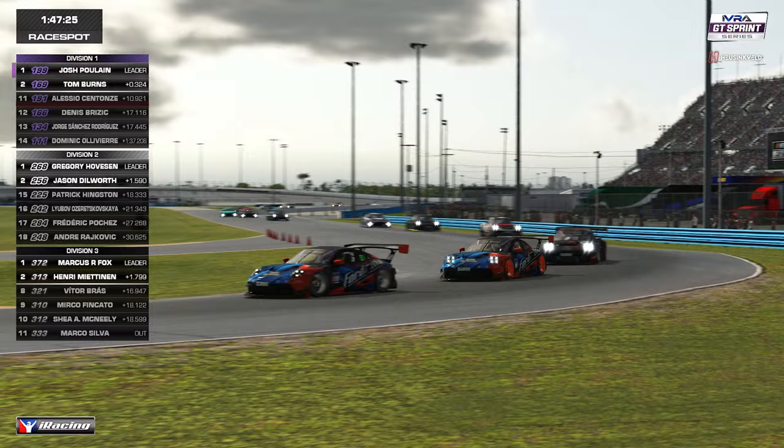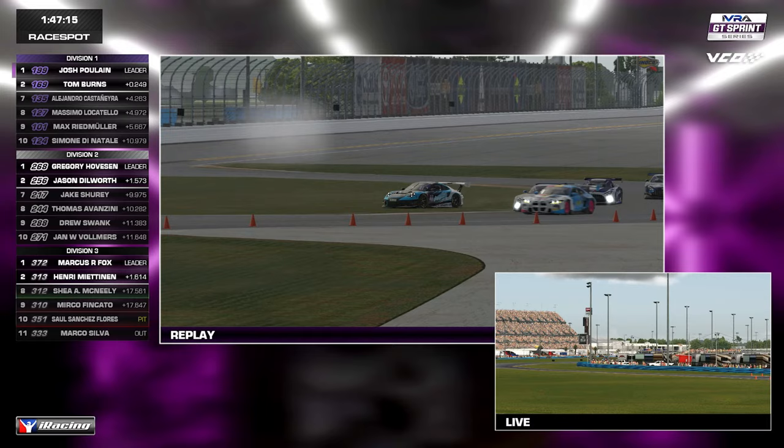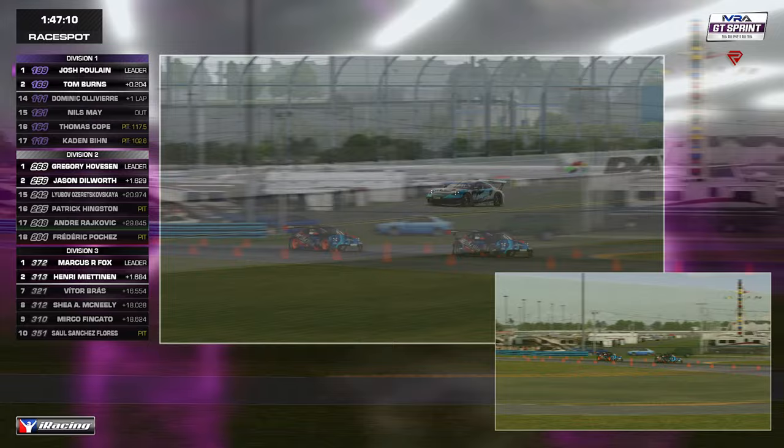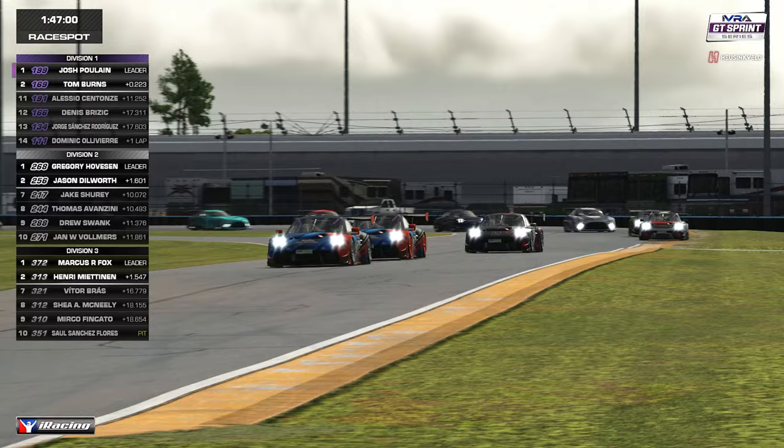What does happen here through the bus stops? Oh, there's a spinner in the pack. Missed by everybody, thankfully, as he nearly comes back on the track. Very lucky to be able to keep it out from the second portion of the curbing. But the top three breaking away: Team Ford Zilla's two cars and Team Heusinkveld's Division 1 car, already nearly a second plus ahead of Sean Campbell.